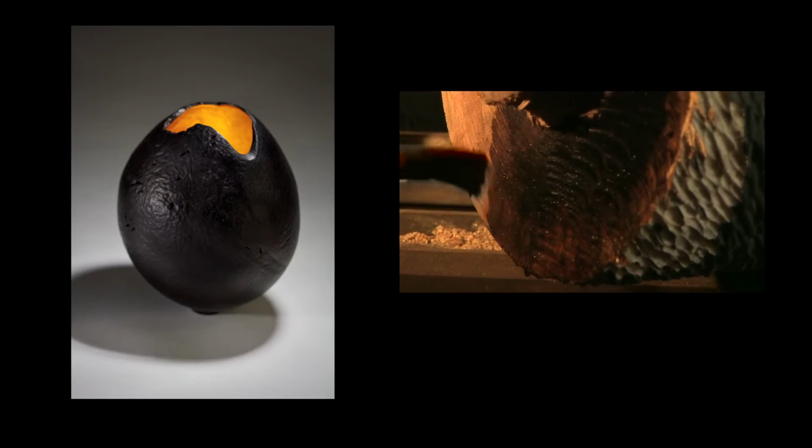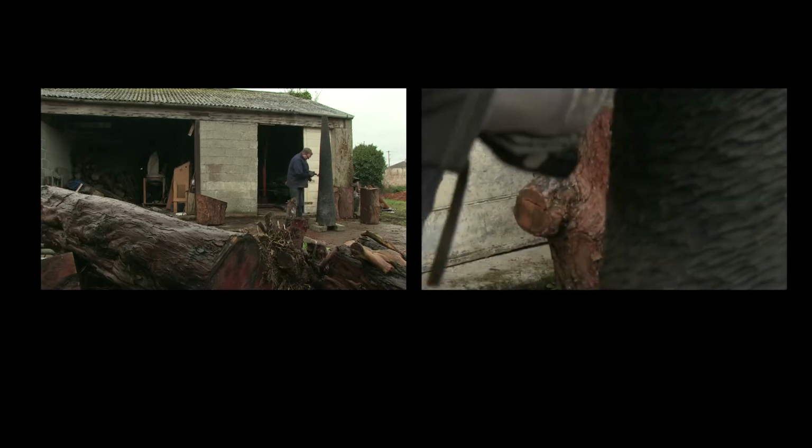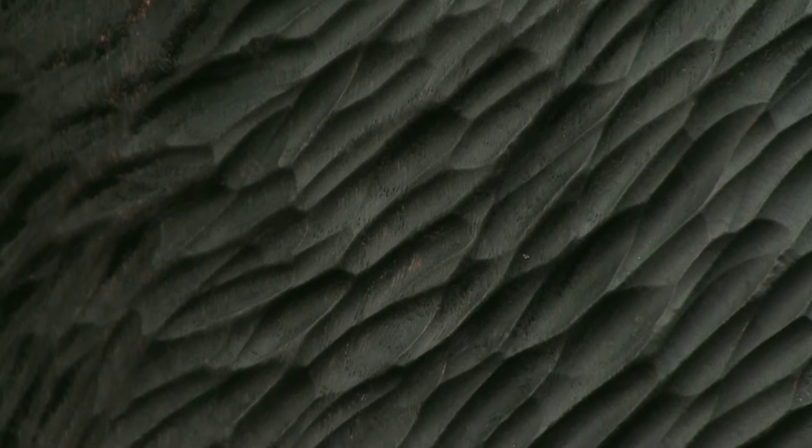By using the oak a lot, which I use a lot, it allows me to blacken the timber, so it's using the tannin. The natural tannin in the oak will react with ferrous oxide, which is metal, and it will turn it black. And that's how the timber turns black. It's a speeded up version of bog oak. Bog oak will take thousands of years to go black. I can blacken it in a few seconds.